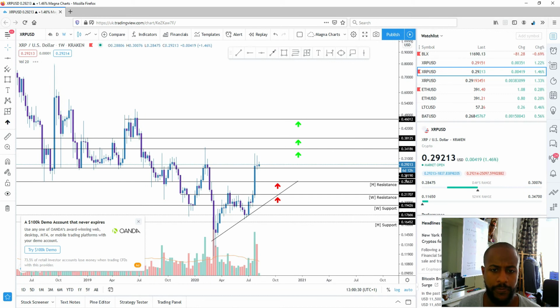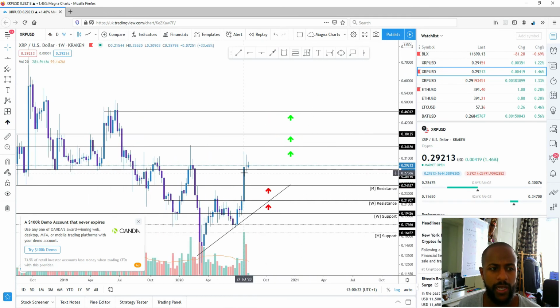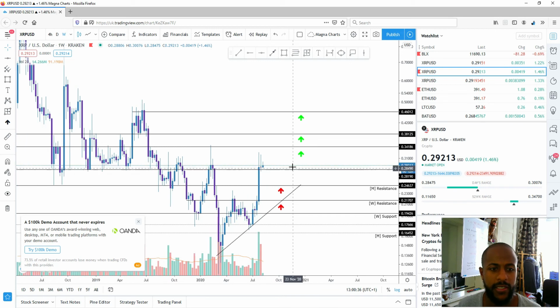XRP looks like the rest of the market, at make or break. It's at 29 cents at the moment, basically in no man's land. Either we could continue going up to the next level of around 34 cents. We almost reached that a couple of weeks ago, but we were not able to make that, although it was a very strong rally, so understandably it ran out of steam.